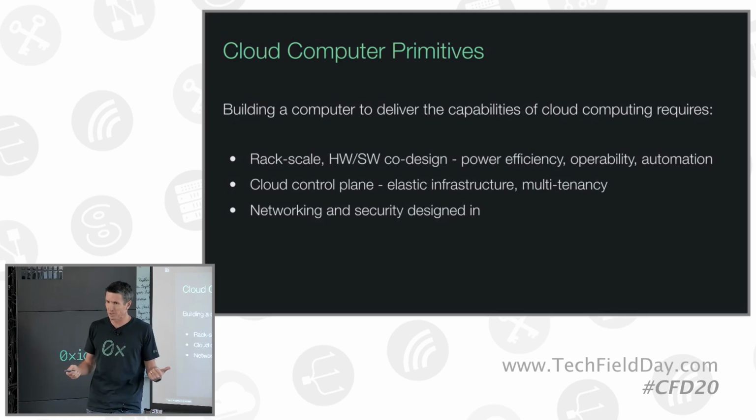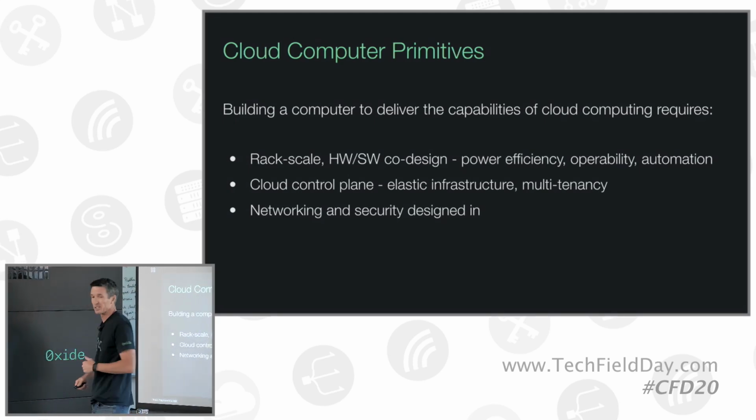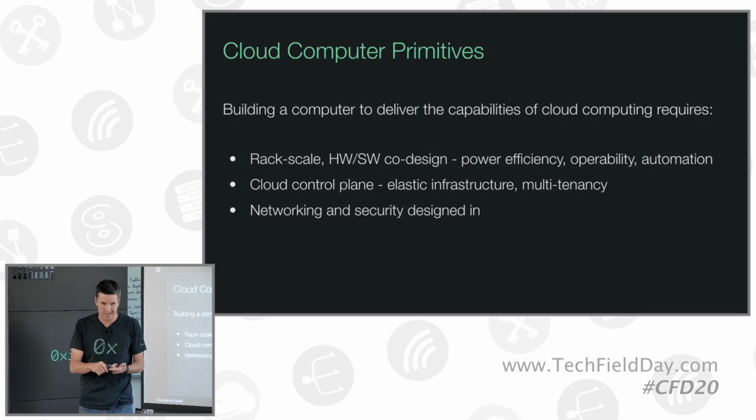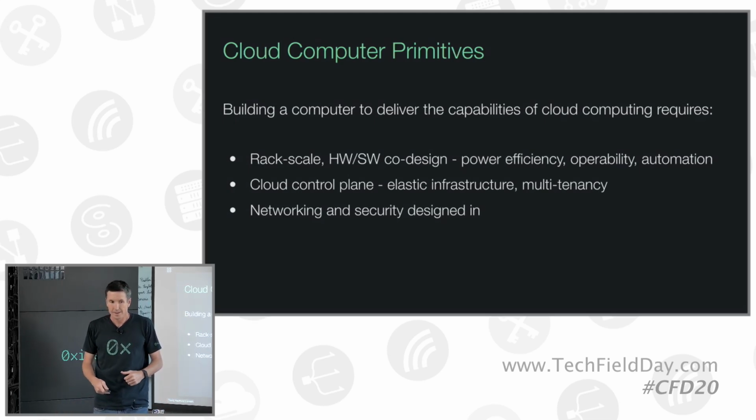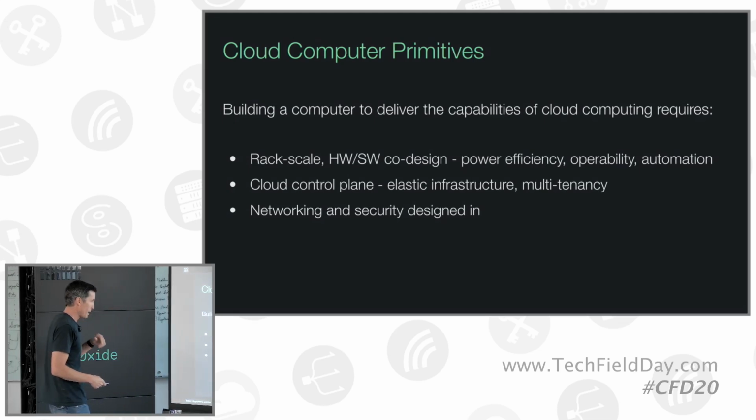One, because they could. So at one point they said, hey, the design of the system now, the constraint can be the rack. And now we want to look at how do we get the best density, energy efficiency, and operability out of a rack level computer. And they did things like go to a DC bus bar.